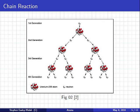Okay, continue? No? Okay. Are you drawing this? Okay. Don't make it too pretty, please. It doesn't need to be pretty.